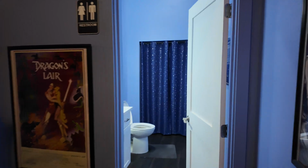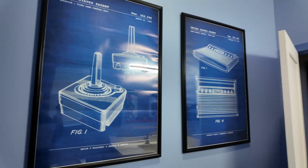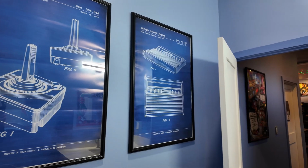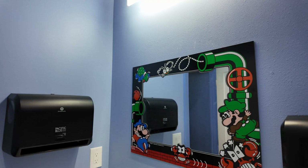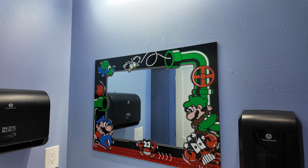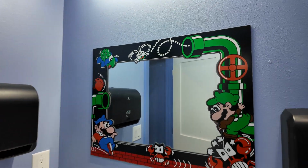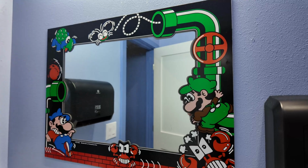And back here is the bathroom. On the walls here I have some vintage Atari patent drawings, and then above the sink is a custom mirror that I made, which features bezel art from the Mario Brothers game. My wife had the idea of using bezel art to create an interesting frame for the mirror.